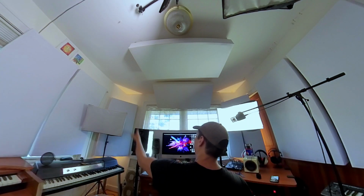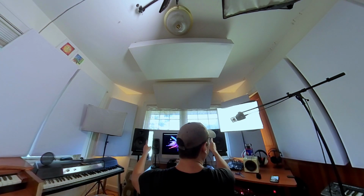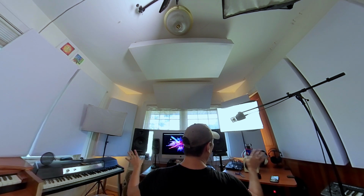This little cove that I sit in right here all the time when I'm mixing is really designed for me to be listening to my monitors, only monitors, right? I don't want to hear the room. I don't want to hear the low end of the room. I don't want to hear the high end of the room. I want to hear everything coming out of my monitors, and I want to hear as little of the reflections as possible.